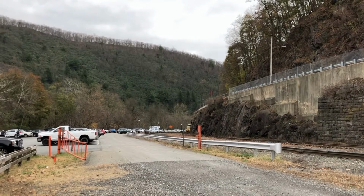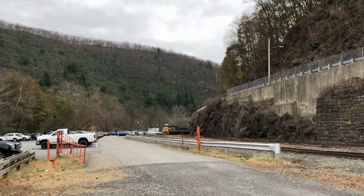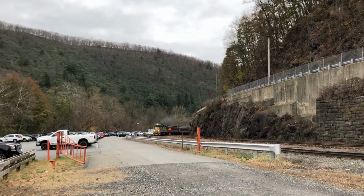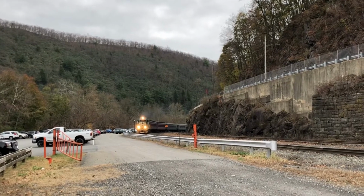My ride on the 1 o'clock train is the subject of a separate video, but I'll end this one with some footage of the 3 o'clock train leaving Jim Thorpe and heading north into the gorge under the 903 overpass.